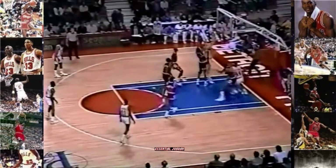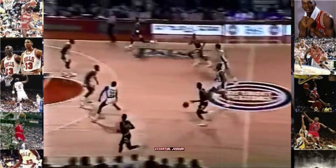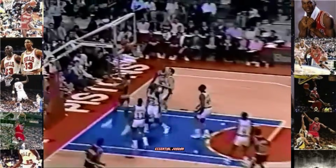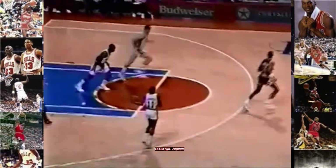Throws over into Laimbeer, low left, leans in, missed the shot. Jordan snaps down the rebound. Here come the Bulls back. Michael on the push dribble, throws ahead to Pippen. Scottie to the hoop, scoops it in. So the Bulls out and running off the Detroit miss, and they have a 4-0 lead.